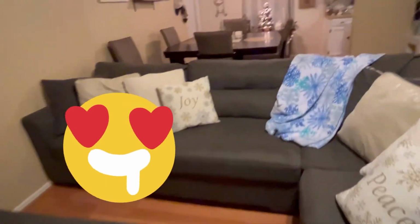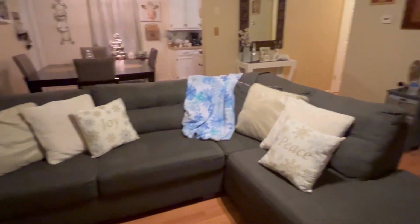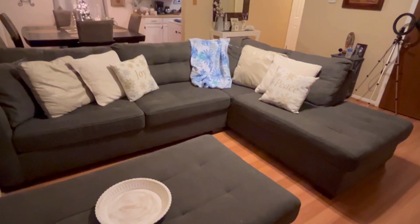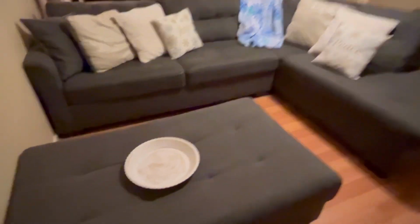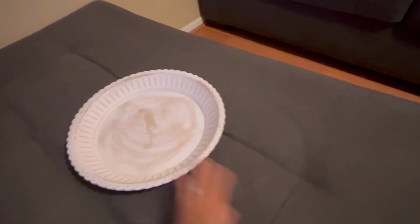So yeah, I put a little blanket here. I'm still gonna wash the joy and peace pillows, but I laid them out just to see how it looked. I like the way it looks, so clean. It's not gonna last long with baby Alex, but it's so clean. And yeah, I don't know, I have no idea what to put on here. I just laid this little tray from the centerpiece I did. It's just wood. But I just laid it here for me to put my coffee cup or something when I'm here watching TV.